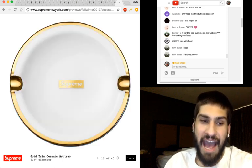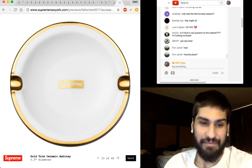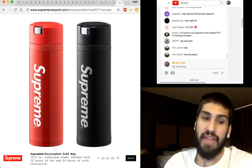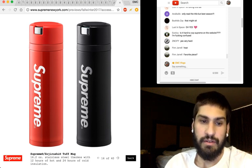The ceramic ashtray, that might be a cop. The Supreme Tough Mug, 12 hours of hot or 24 hours of cold. That's going to be useful. I would probably cop that for personal for sure.